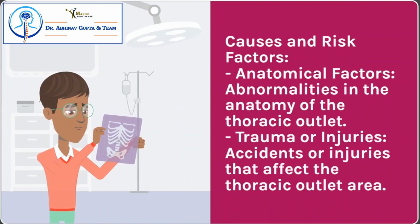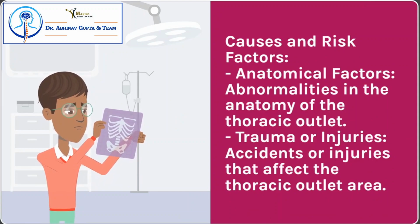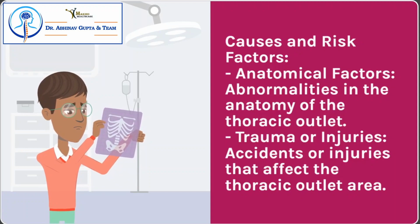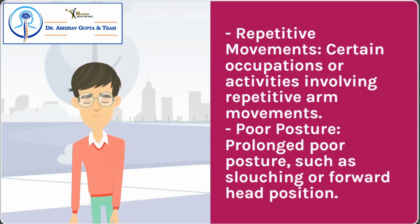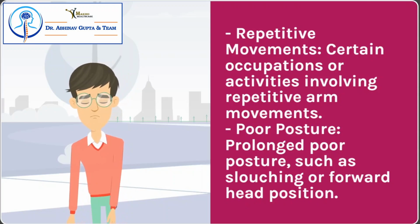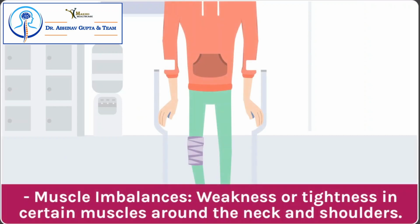Causes and risk factors. Anatomical factors: abnormalities in the anatomy of the thoracic outlet. Trauma or injuries: accidents or injuries that affect the thoracic outlet area. Repetitive movements: certain occupations or activities involving repetitive arm movements. Poor posture: prolonged poor posture, such as slouching or forward head position. Muscle imbalances: weakness or tightness in certain muscles around the neck and shoulders.